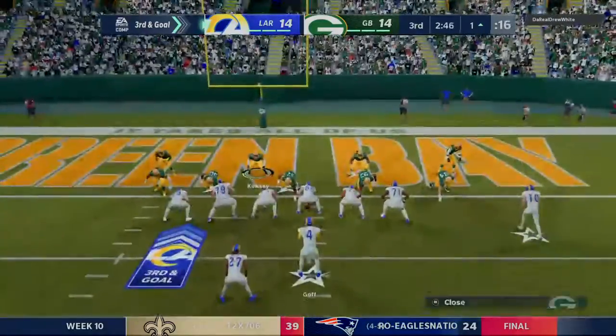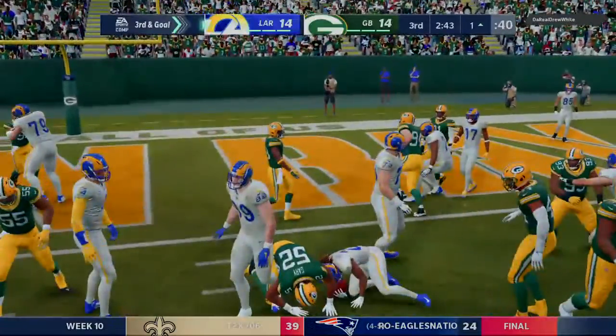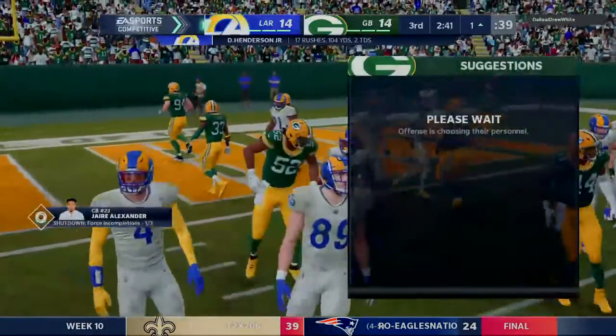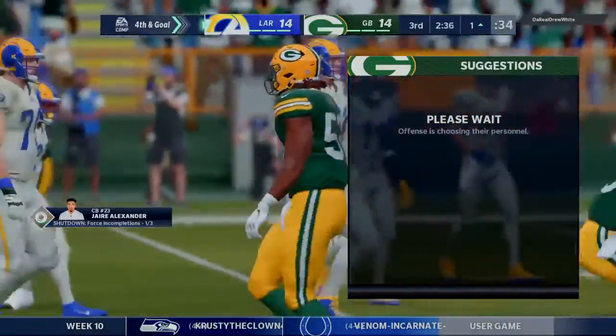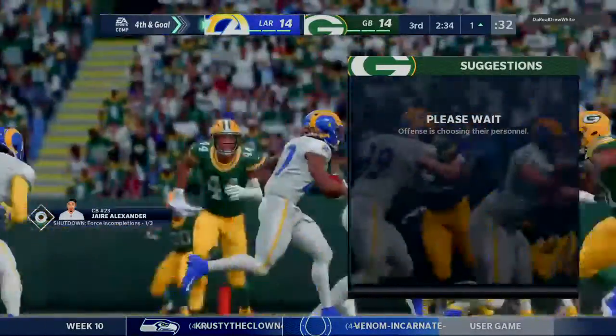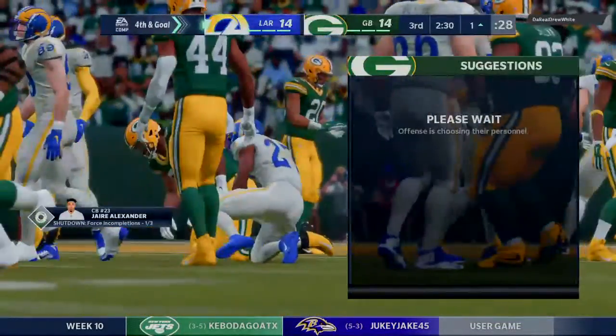Big play coming here. It's 3rd and goal. They'll try and run Henderson. And boy, he is very close to a first down, but from where they're spotting that football, he's going to be a foot or so short. Only a yard there, so it brings up 4th and goal.